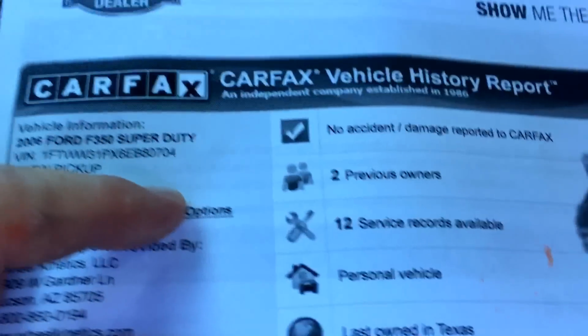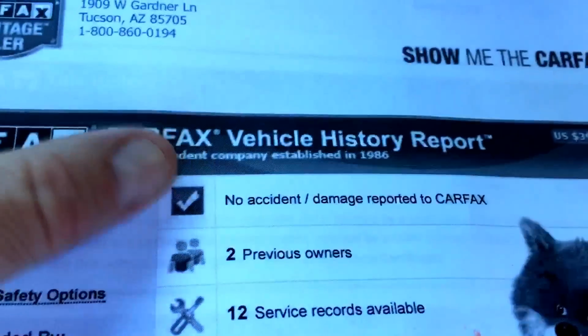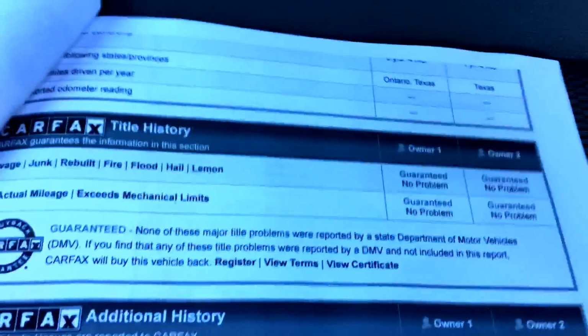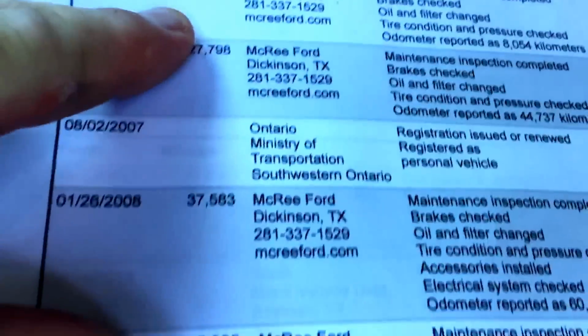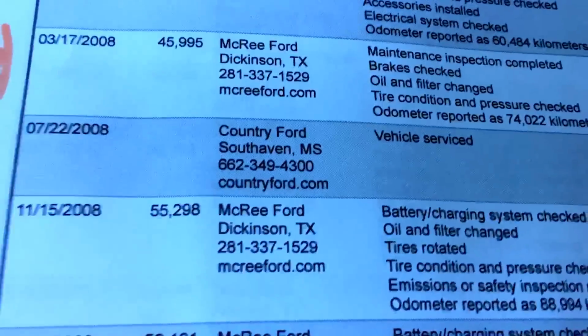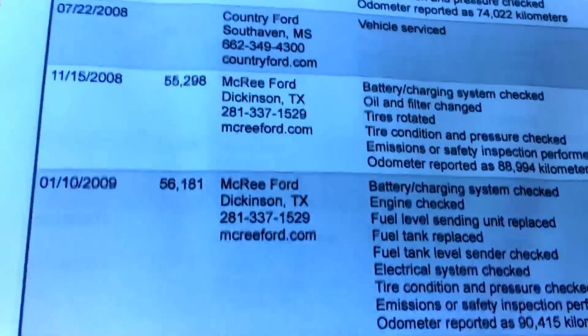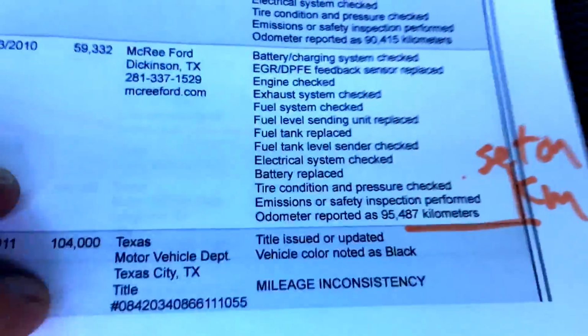All right, we do have a Carfax on it. Carfax hasn't caught up to the salvage title, so they say that there's no salvage title, but there is. So there is a salvage title. Let's see. Had some really good service at dealers. McCree Ford. This is what that looks like. I like to put these in the videos because sometimes Carfax won't let us link because they want more money.